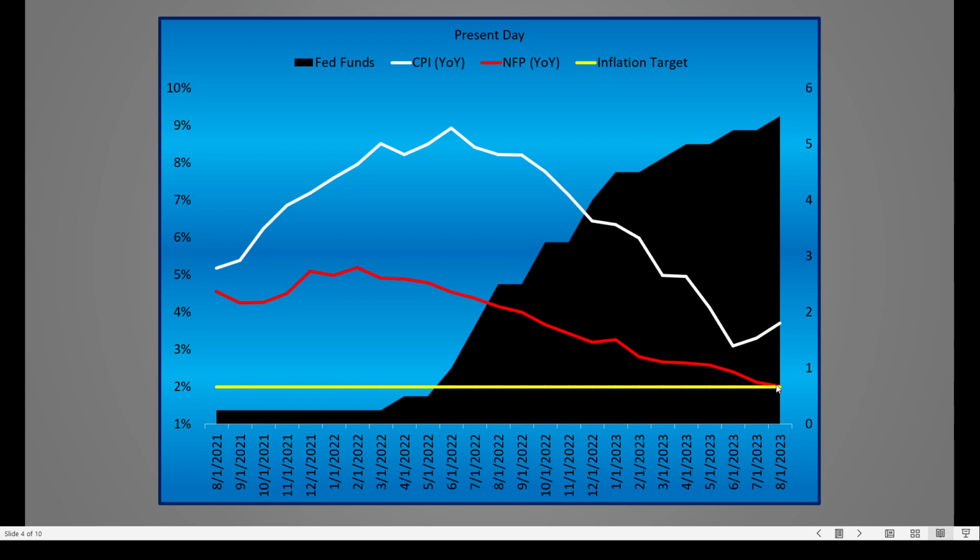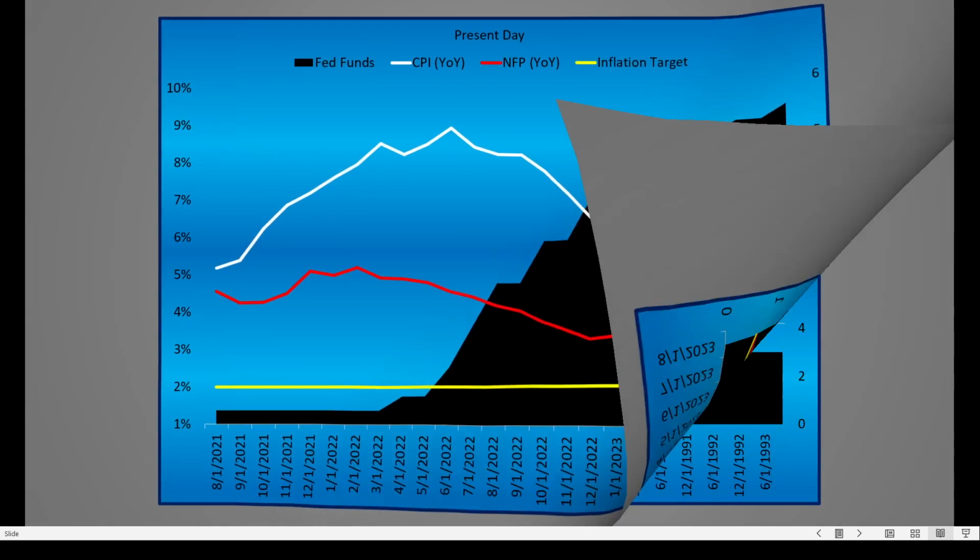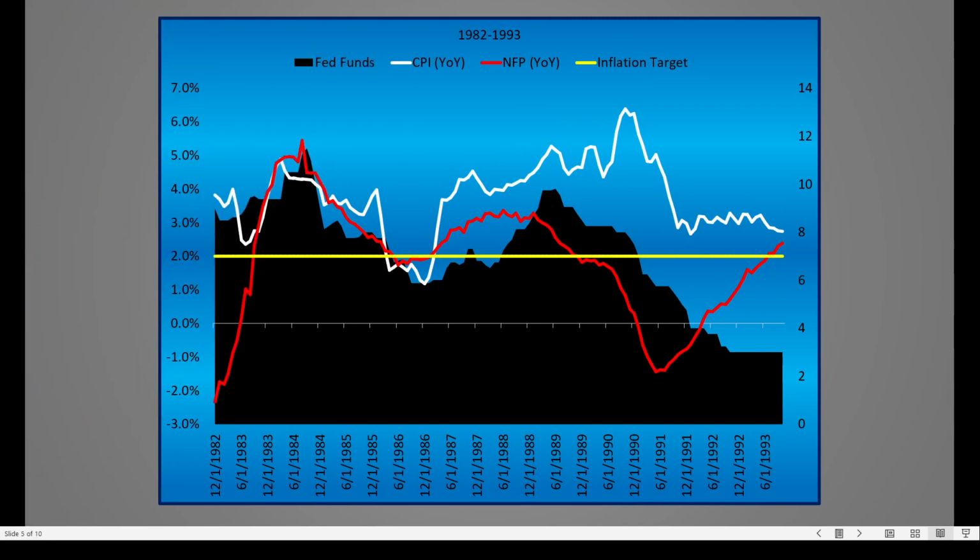Non-farm payrolls, that's around a 2% increase. Not too good. At the same period of time, inflation is going to the upside. Ideally, we'd want to see the red line go up and the white line go down. We have the opposite situation. Let's take a look historically to see what the Federal Reserve has done in the past.